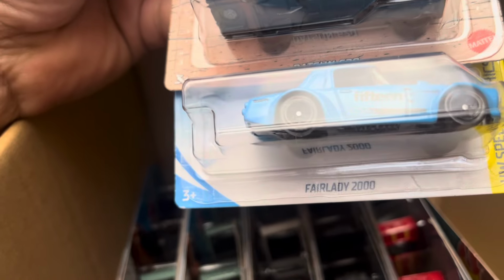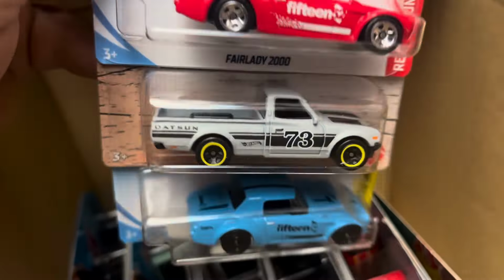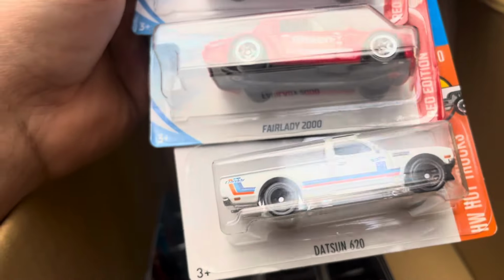What else? Oh my god, look at this. Fair Lady 2000 in blue. Datsun 620, which is a Walmart exclusive, that color only. And more Red Edition Fair Lady 2000, guys. This is a hard one to get, too. Red Editions are hard to get anytime, anywhere. Ooh, Momo and another 620 from Walmart. All right, awesome. Awesome stuff, guys. More Red Edition? Oh my god, look at that. Another 620. Wow. That's pretty good.